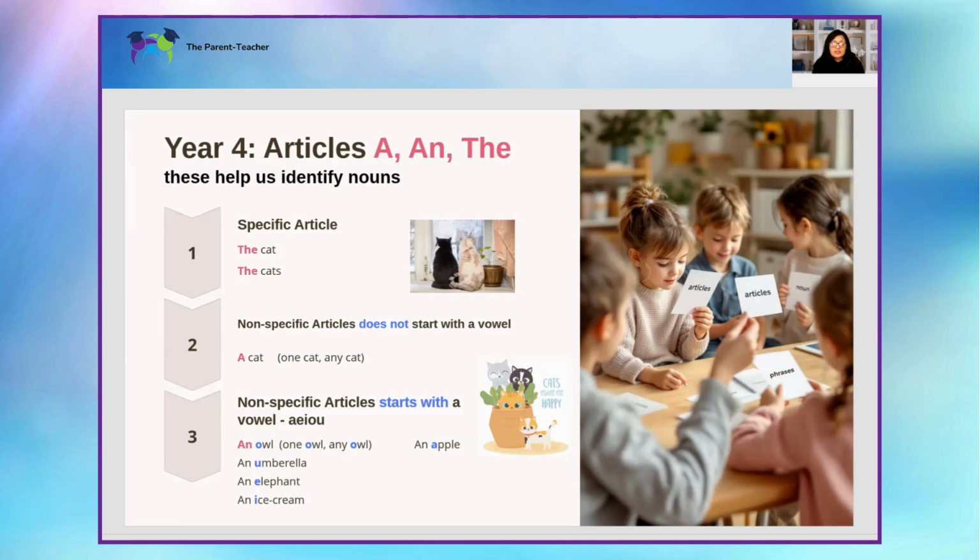The vowels are A, E, I, O, and U. So cat does not start with A, E, I, O, or U. So we use a. But if the word starts with a vowel, A, E, I, O, and U, then we use an. So for example, an owl, an umbrella, an elephant, an ice cream, an apple. Okay, we don't say a apple, a owl, a umbrella, a elephant, because it's too hard to say. Okay, so we say an because it makes it easier. So when the words start with a vowel, we use an, and when the words don't start with a vowel, we use a.